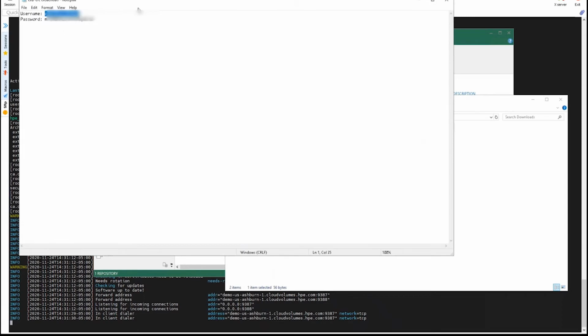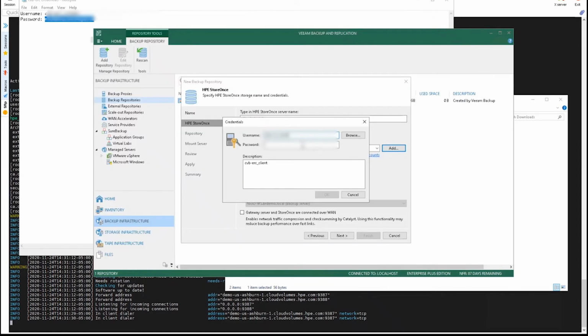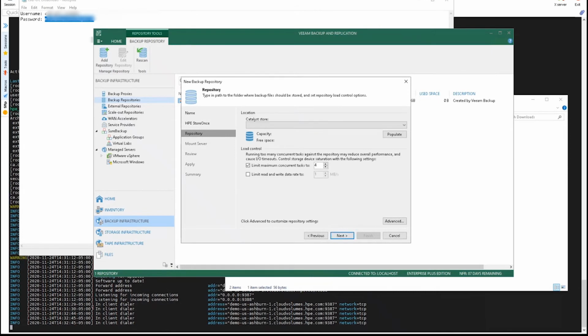These are provided to us by Cloud Volume. So we'll enter that as a username and then just copy and paste that right into the password and hit OK. And then hopefully, if we've configured everything correctly, this next step should work just fine. You can see right here in the client dialer, it's properly negotiating the communication between our Cloud Volume server and the Veeam server and the secure client.